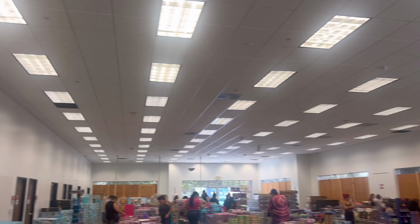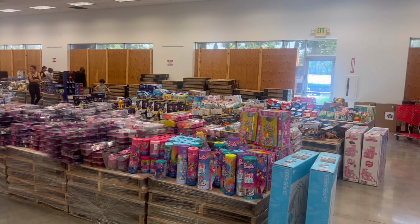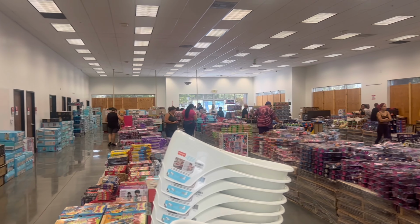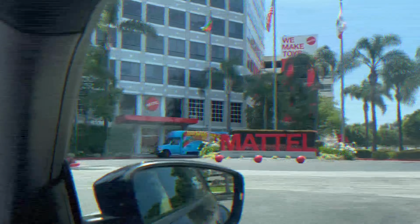This place was cool, but for a Jurassic fan, it was definitely a little underwhelming. I'm sure if you're a Barbie fan, you love this place, but it only gets better because now we're checking out the real meat and potatoes, the El Segundo Mattel headquarters located in Los Angeles.